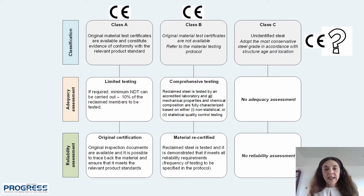So finally, we proposed three classes for reclaimed steel: A, B, and C. For Class A, we have the original mill certificates, and the only thing we need to do is to ensure that the steel conforms to the existing mill certificate. So we carry out, say, a minimum of non-destructive testing, and the original certification is still valid.